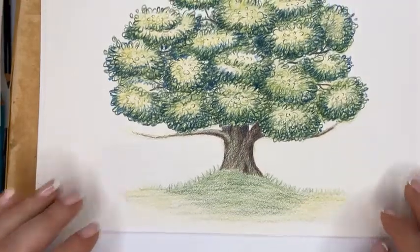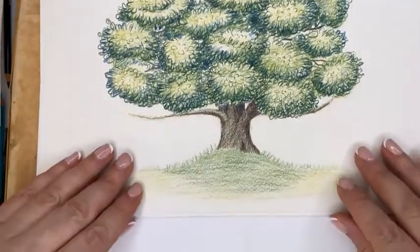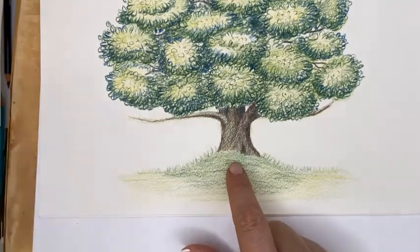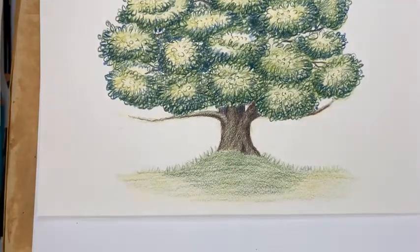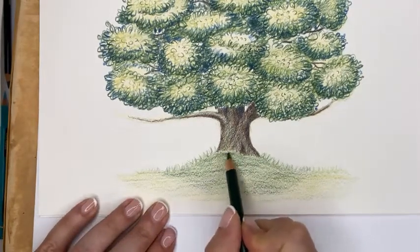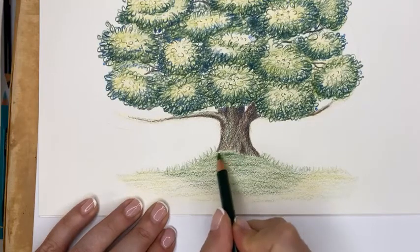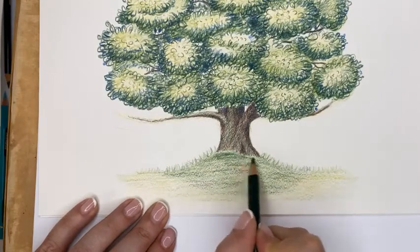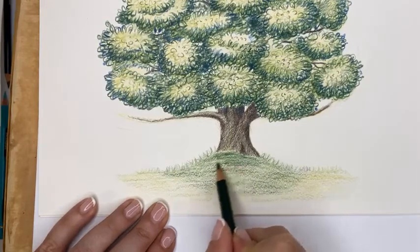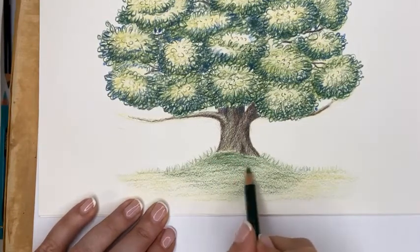And then when you've done your grass, you can have a look to see whether or not you've got enough dark green up here. If not, I think my dark green isn't dark green enough. So I'm going to take my dark green and reinforce it, because that oak tree is, in all honesty, casting quite a lot of shade.